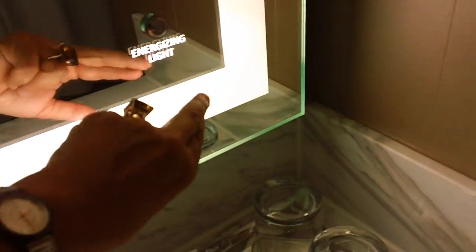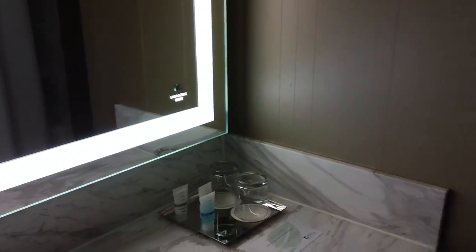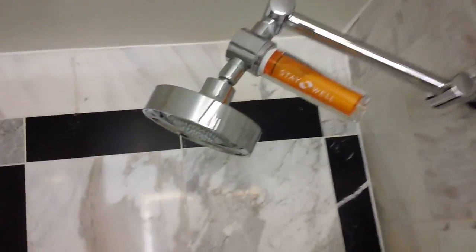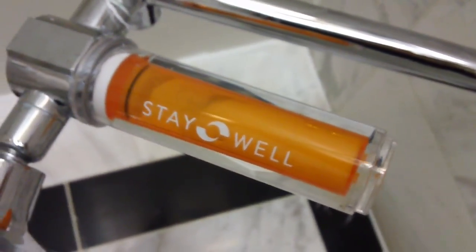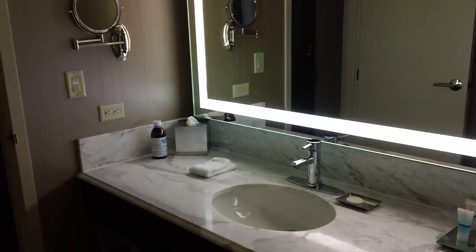Energizing light. Now what's this? Oh, look. You see? Now this is the night light. Energizing light. Nonetheless, don't you think these are little gimmicks, really? Is it really worth that much more money? And the other thing is the apparently vitamin C and other benefits that are in this container, which then get infused with the water. Because rooms at MGM Grand are all nice, really. It's a nice resort, basically.